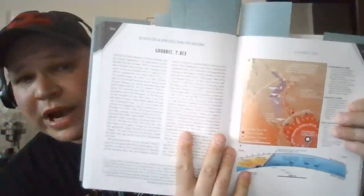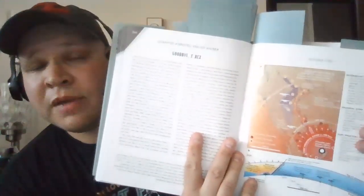And then chapter 7, one of the final chapters, is called Death of a Species, End of an Era. So this is mostly talking about the K-Pg extinction event. I mean, no other way to describe it. And then one good illustration about this is showcasing the blast radius of this impact.